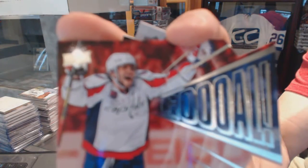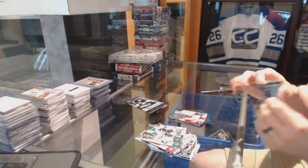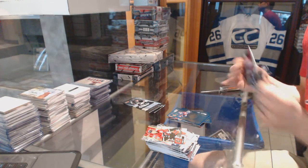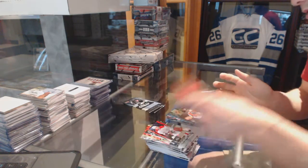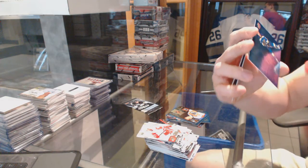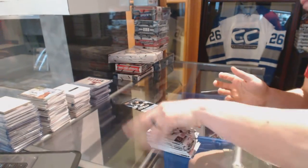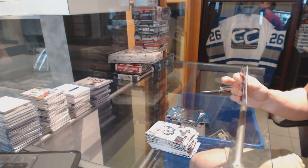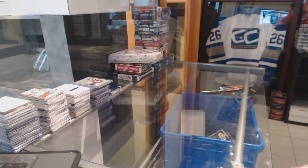Gold die cut for the Washington Capitals, Alex Ovechkin. Blueprint for the New York Rangers, Mark Messier. Draft Board for the Philadelphia Flyers, Peter Forsberg. Blueprint for the St. Louis Blues, Robin Lehner. And a base pack, odd. All right. Now on to the 11-12 Titanium.